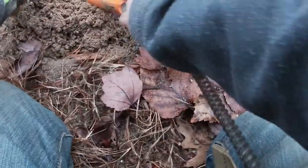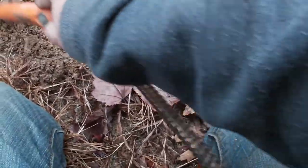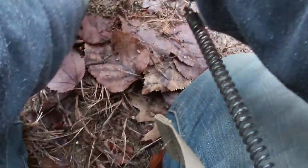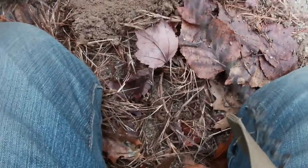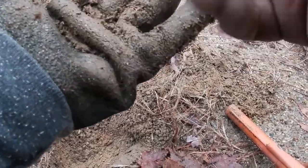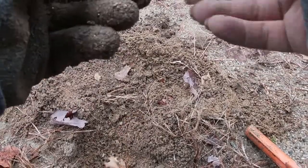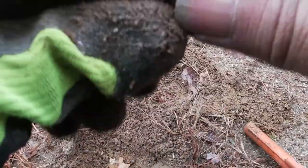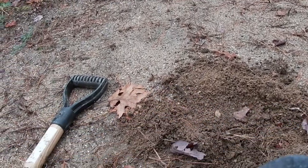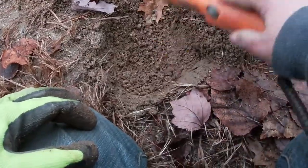I don't even think the original target's out of the hole yet. Boy, am I muddy. And what we have here. Oops. Looks like a piece of aluminum. For sure. Kind of hard in the middle though. We'll take it. Just recheck your hole because I wasn't sure if that was the only thing. Fill it in. Good to go.